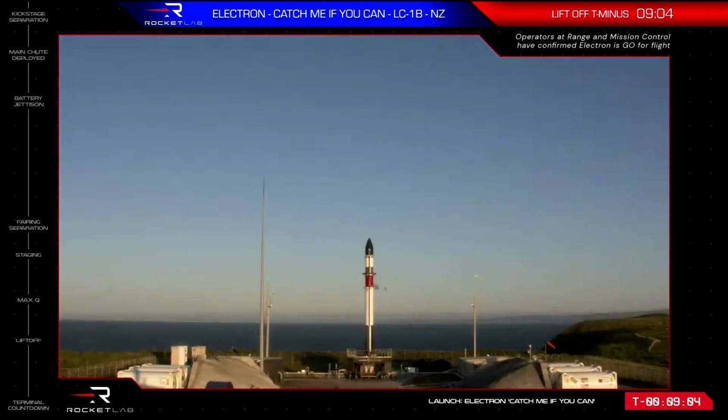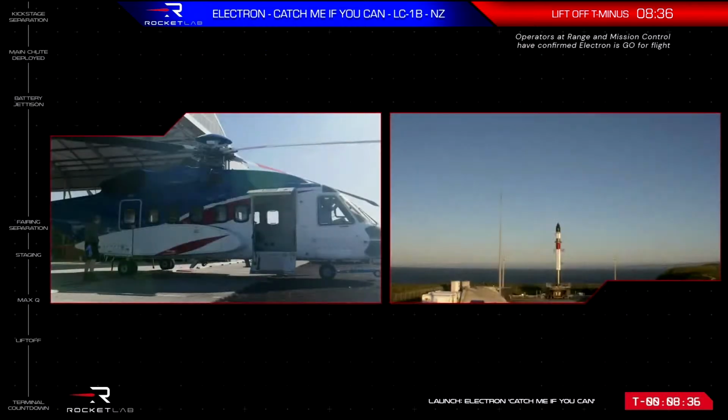Now, Electron might be considered a small rocket, but snagging a 1-ton object falling from the sky is a big ask for a helicopter, and one of the challenges for our recovery team was finding one large enough to safely catch it and bring it back to land. Our Sikorsky S-92 helicopter, though, is up to the task. It's one of the few helicopters large and reliable enough to catch a rocket mid-air. It's capable of lifting up to 5 times the weight of Electron's first stage.